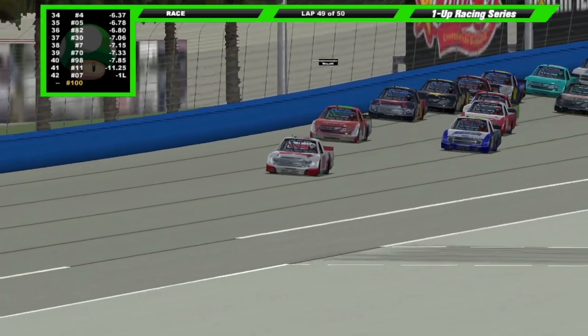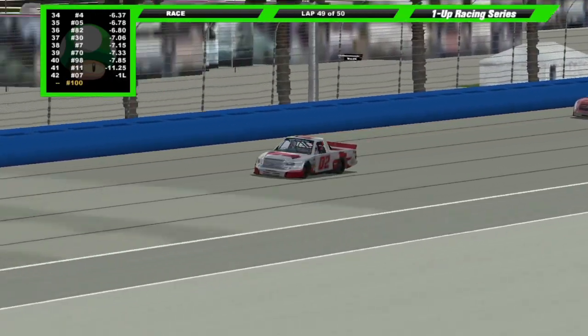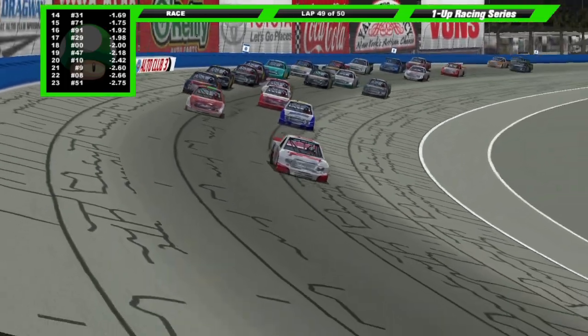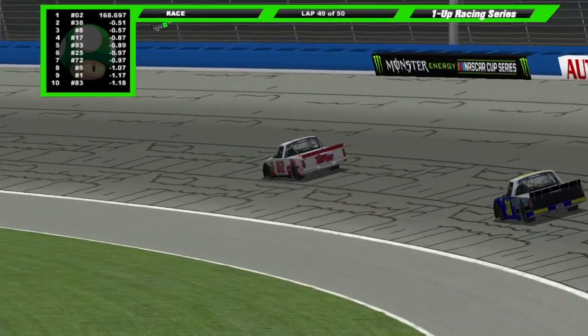I'll say this, though. If this 02 holds on, there's going to be some drivers in here that are happy to see him get this. It's been known, even being a competitor of Kev's last year, how much this would mean to him to finally win in the truck and win a race.